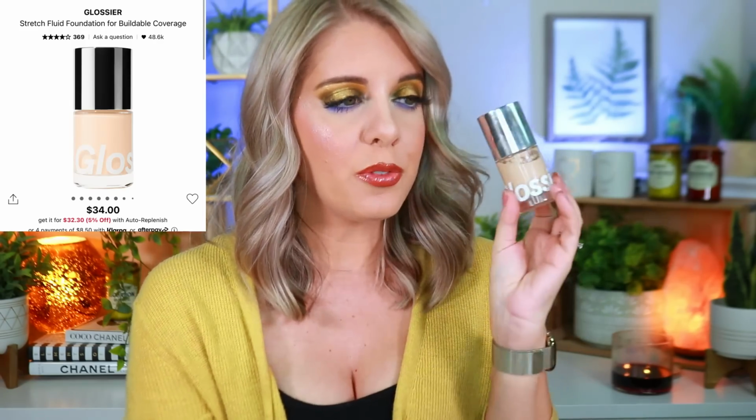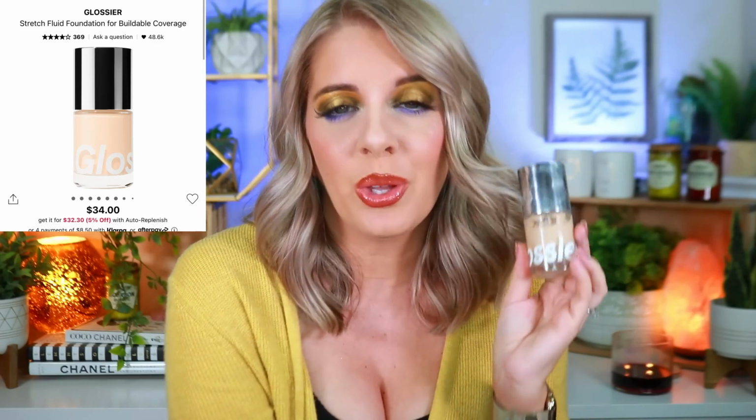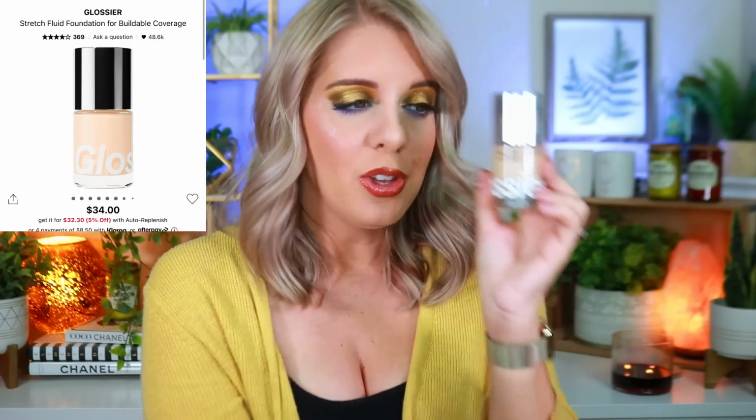There's only 2 foundations that I've tried from Sephora this year. The first one being the Glossier fluid foundation. I like this foundation. It's not the holy grail. It's not the best, but there's something about this that I genuinely really do like. You can tell that I've gotten good use out of it. It just goes on very beautifully.